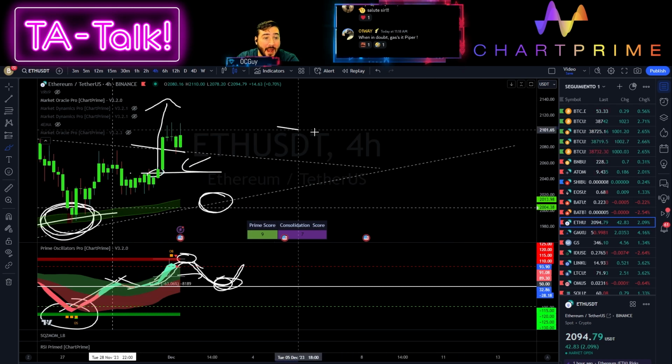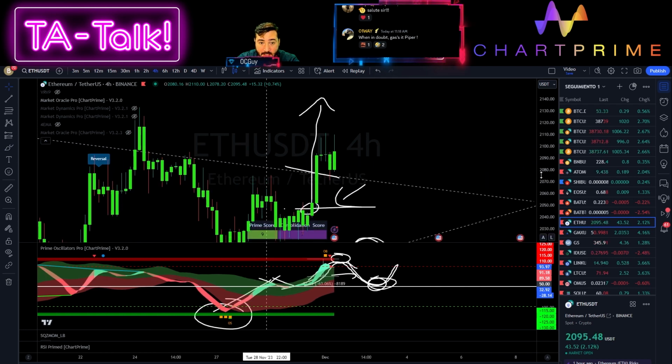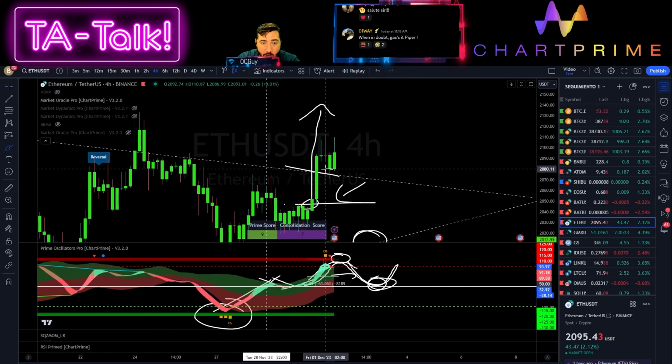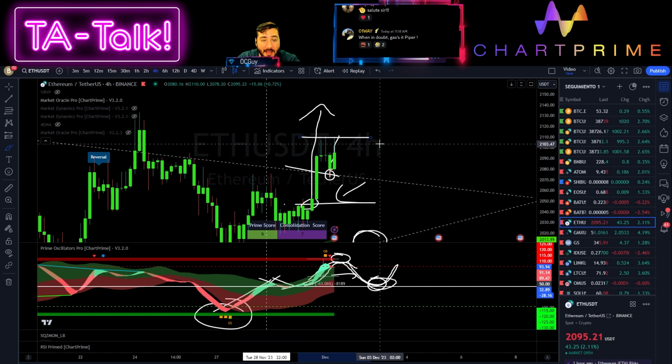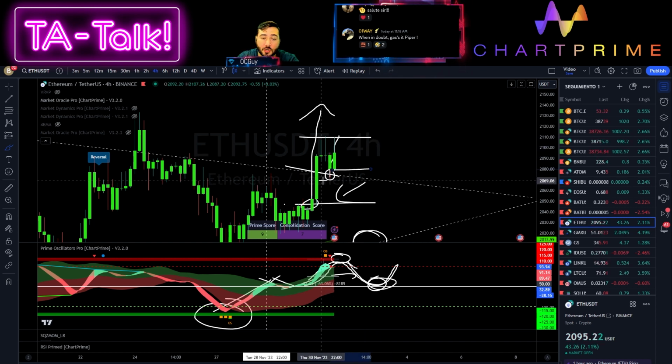So what I would do, because I haven't opened a trade in this one, just so you know, is wait for that beautiful retest. Did we have that beautiful retest? Yes, we did. And then we went back above that target. The price right now is very close to where we should have entered.